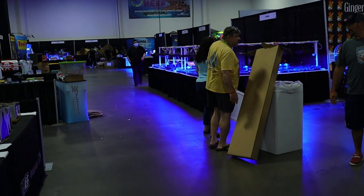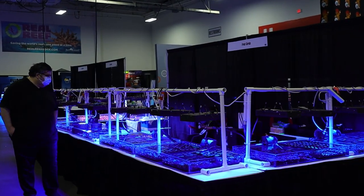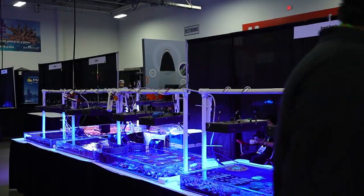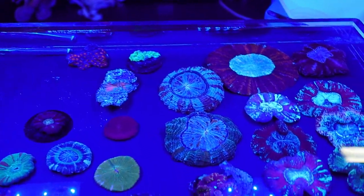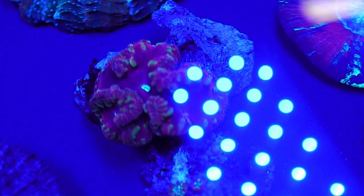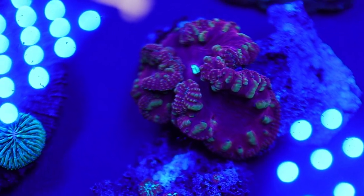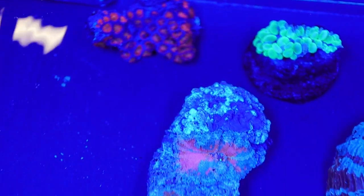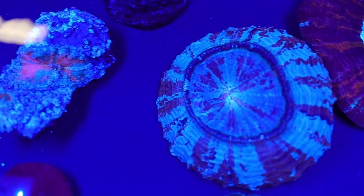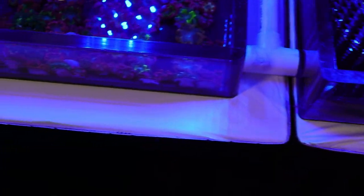There was one more that I needed to stop at, and I believe that was Frost's booth. He actually told me he had some Blastos that were really special here for this show. So let's go and take a look at those. He told me it was here, so we got one here. Got another one in the back. It's not fully open as of right now, so we'll probably try to get another shot of it tomorrow. And when you guys see him at the show, just know that there's a lot of beautiful corals coming in. There's a lot of color and a lot of variety.